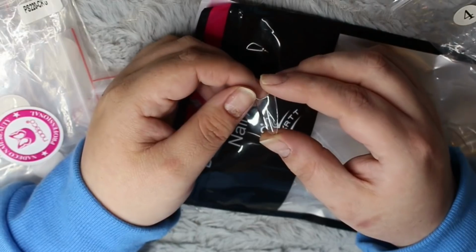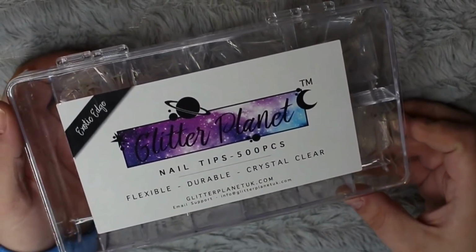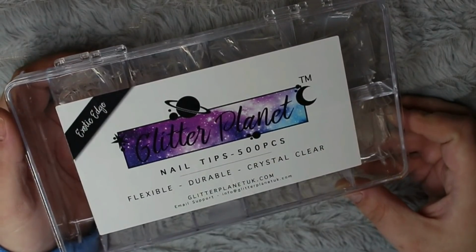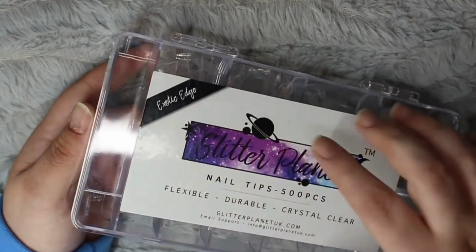So from my mum this year, I received some money for some new nail products. That was one of the items that I asked for. So I did go ahead and get some bits and bobs from Glitter Planet UK. And I first got these Exotic Edge nail tips.